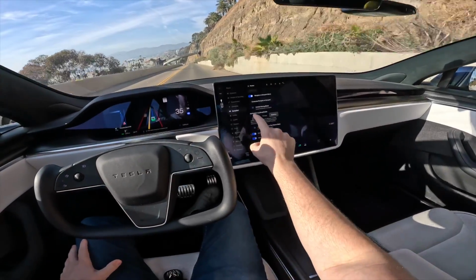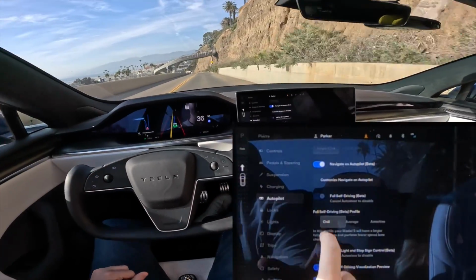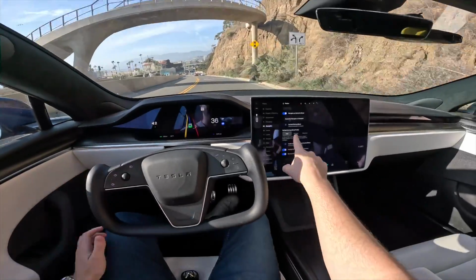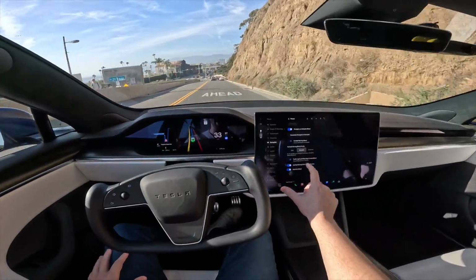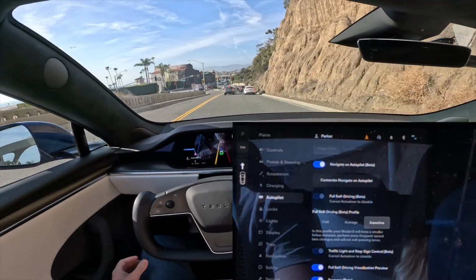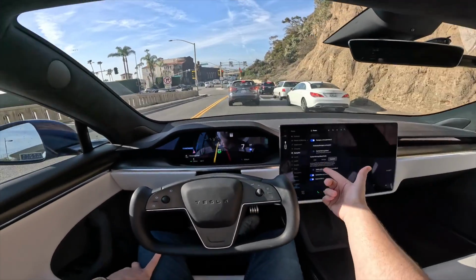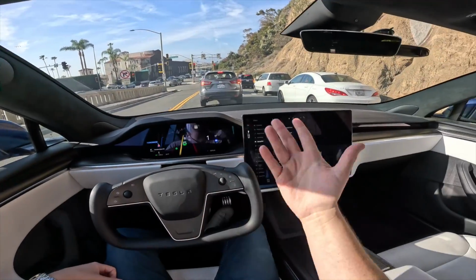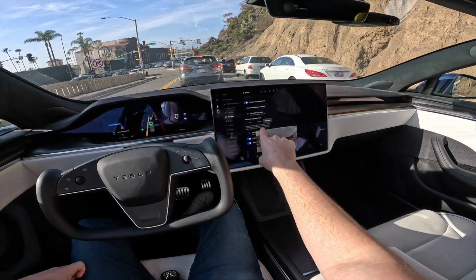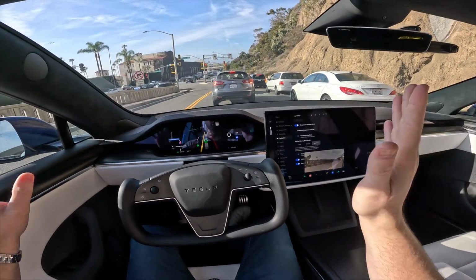You can choose between chill, average, and assertive for the autopilot. So what does that mean? In chill mode, it says you will have a larger follow distance and it will perform fewer lane changes. Average will have a medium amount of follow distance and lane changes. And assertive, which we will put it in right now, it'll have the smallest following distance. It'll also make lane changes without asking. It says perform more frequent speed lane changes and will not exit passing lanes. So it'll keep us in the fast lane the whole time, which is really, really cool.